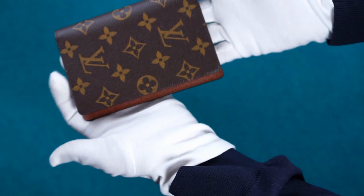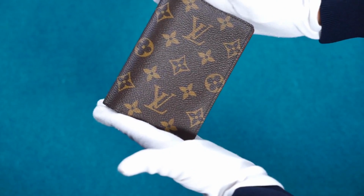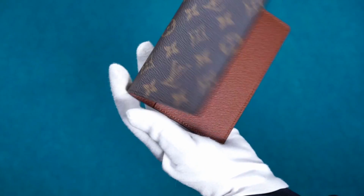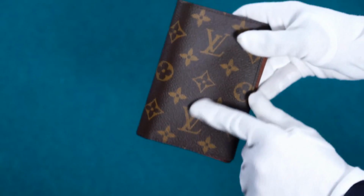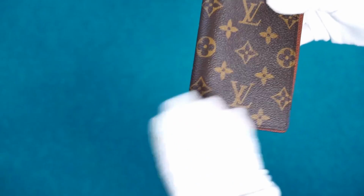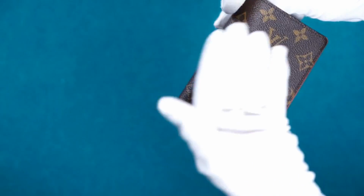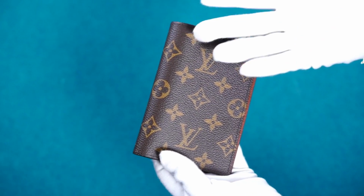Actually, this one I have to take out again because I forgot to take out my passport. There. All right. So now you've guessed what this is. It's the passport holder. This one was also purchased in a Louis Vuitton boutique over a year ago. And this one was hard to hunt down because I wanted it in Monogram, and I wanted it made in France. Now, I know this sounds really superficial, but to me, Louis Vuitton is a French brand, and most of these are made in Spain. It's been like 3 years of hunting this one down.